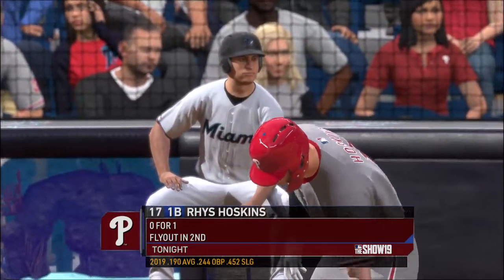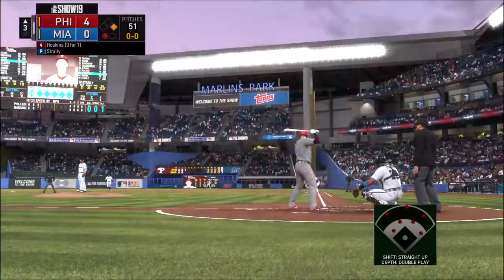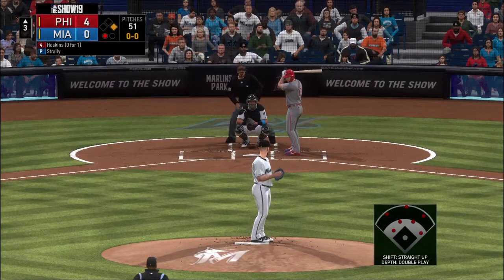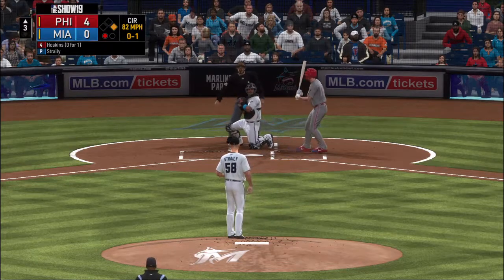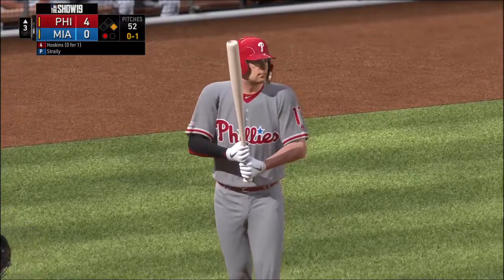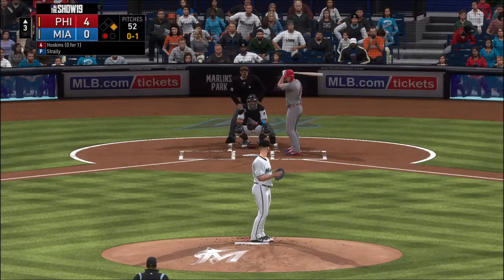So runner at first with 1 out now. And that'll bring in a perennial MVP candidate for years to come, Rhys Hoskins. Here comes the first pitch. And he tries to hold back on the swing, but I think it would have been ruled a strike anyway. It's 0-1. Harper stands at first with 1 out.